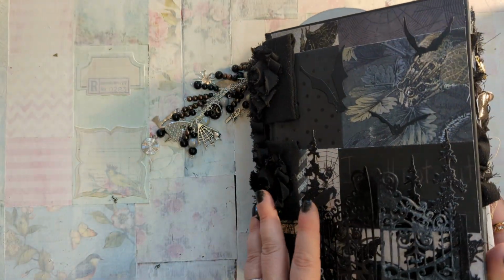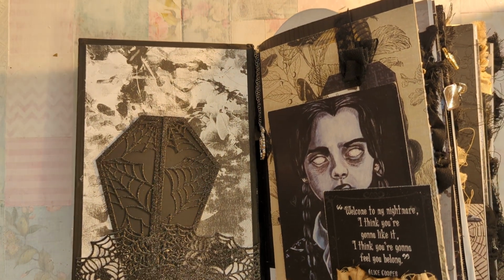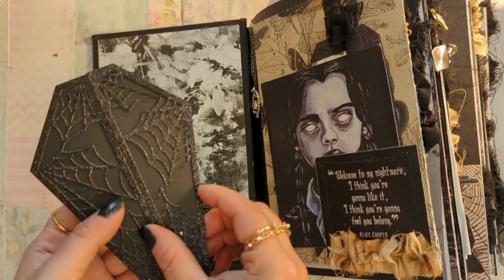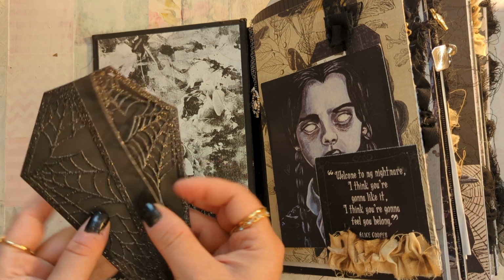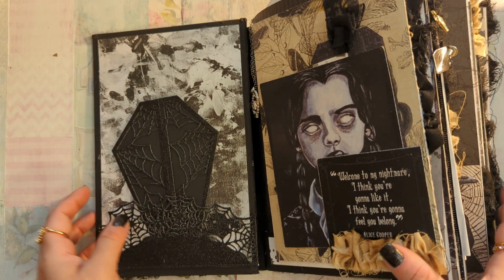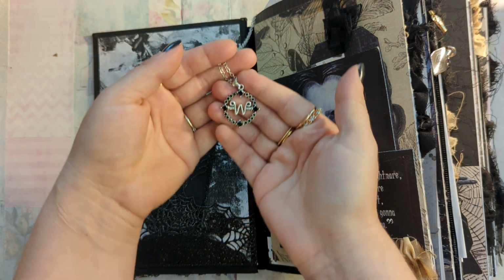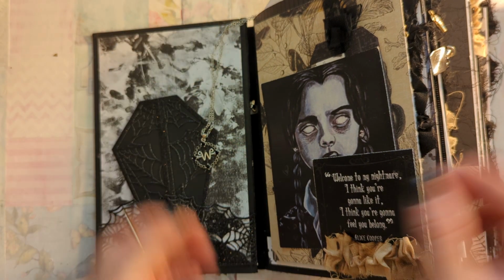And when you open up to the first page, I just have a pocket here that's made out of this black glitter paper of spider webs. And then this is like a little coffin or a tomb, and it does open slightly, so you could tuck something in here if you would like. And that goes right in here. It does come with this Wednesday and Morticia necklace. So that is just right here on the front.